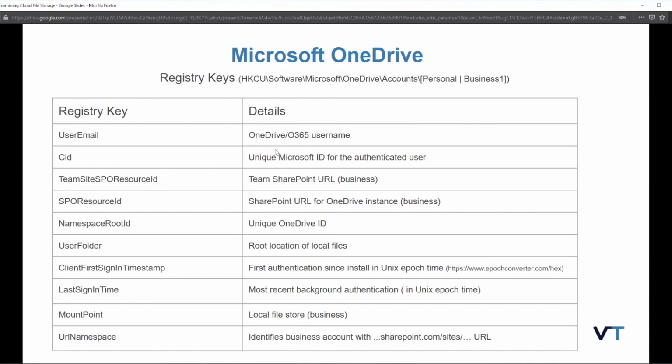And then the mount time, again in a business case, is going to be where the local files are stored on the end user system. And the URL namespace identifies, in a business account, the SharePoint URL again.